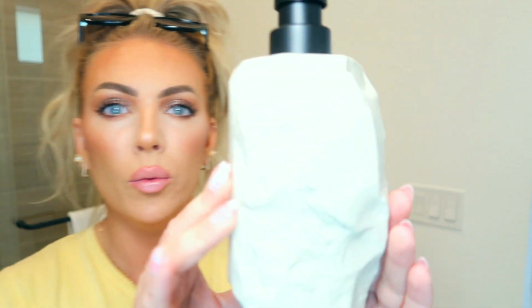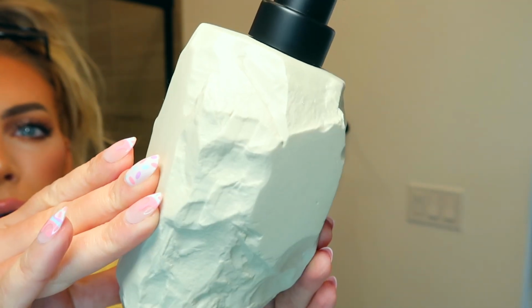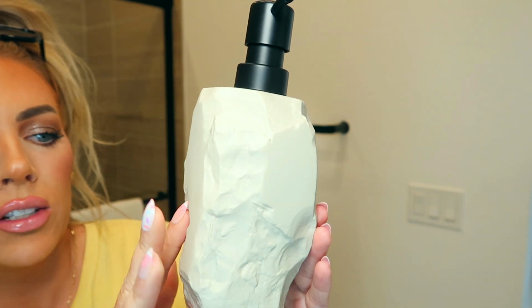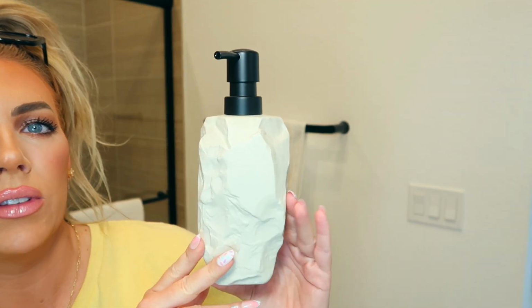So the very first thing I got are these gorgeous soap dispensers. These are so pretty, you guys. They look like natural stone that's just been carved out of a rock. They're really, really cool. A lot of really nice texture. And they just look nice. They look way more expensive than they are.